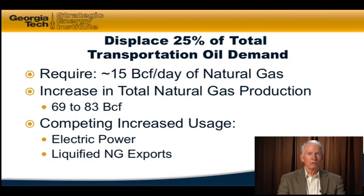The other competing usage is liquefied natural gas exports, where they liquefy it, cool it to minus 260 degrees Fahrenheit, put it on special LNG tankers, and export it. We can export almost everything that we want to, and companies like Shell Oil Company have stated they are putting hundreds of millions of dollars over the next few years into building export equipment and facilities to export LNG.